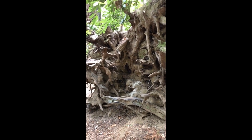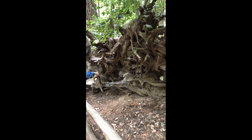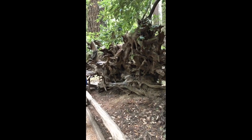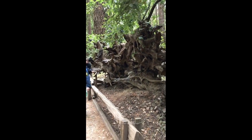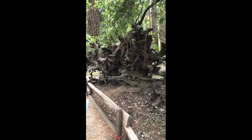And you can see right here, there is no taproot coming down. But there's all these subordinate branches that are going everywhere. And that's how they grow. It's entirely possible that this redwood tree growing right here may have at one time been part of that one.